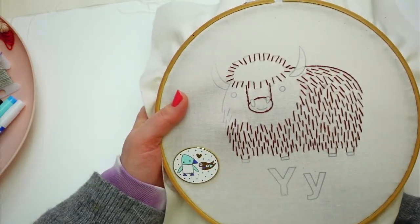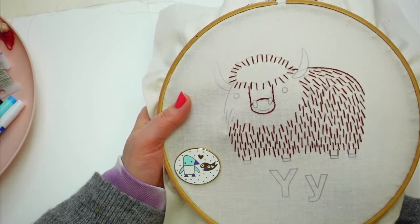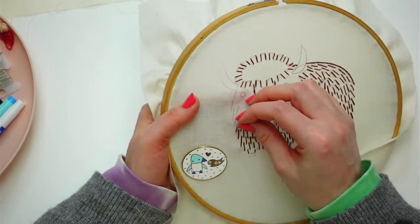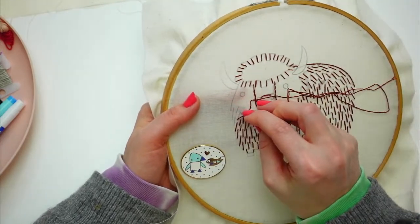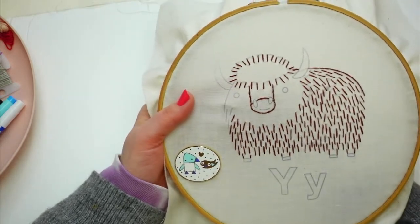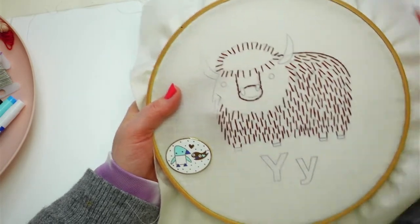Oh, thanks, Sharon. Sharon says I love your yak and congrats on the awesome news. Yep, we're excited. Didn't know if we were going to do this, but we're doing it.